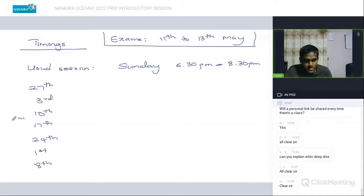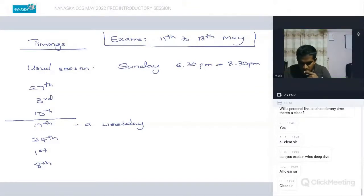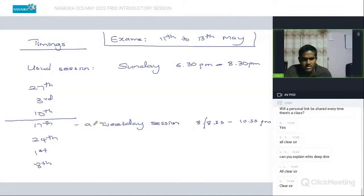In addition, from this week starting 17th April, if I'm not mistaken, we will have a weekday session as well, which will be mostly from 8 or 8:30 to 10:30 p.m. There will be additional sessions on these 4 weeks on weekdays, either 1 or 2, maximum 2 per week. Sometimes we can even do a Saturday if there is time and everybody agrees. So Sunday we'll have a normal schedule.